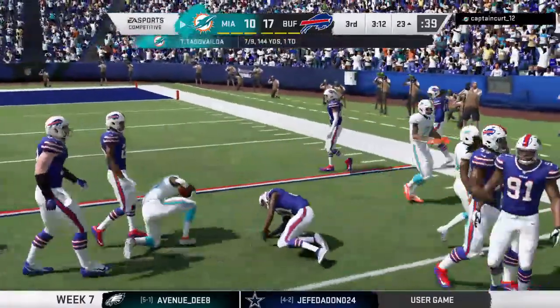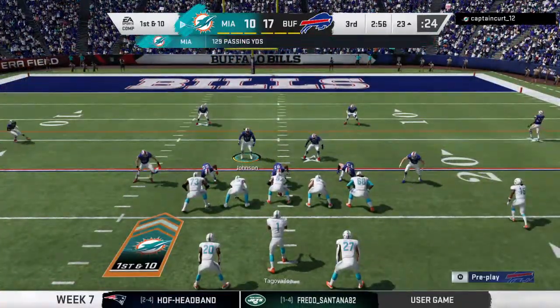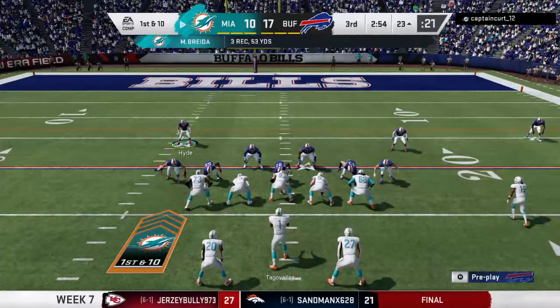And he goes down, but not before getting this inside the 25. A very nice pickup of 33 yards.